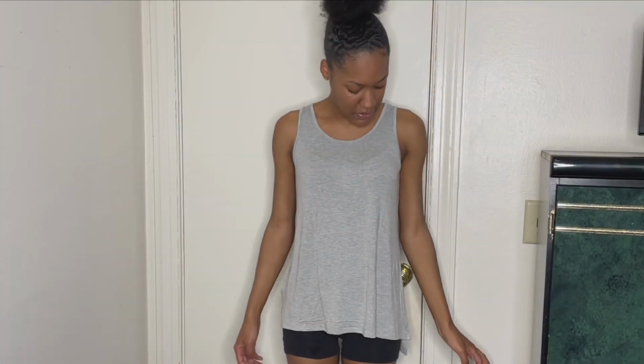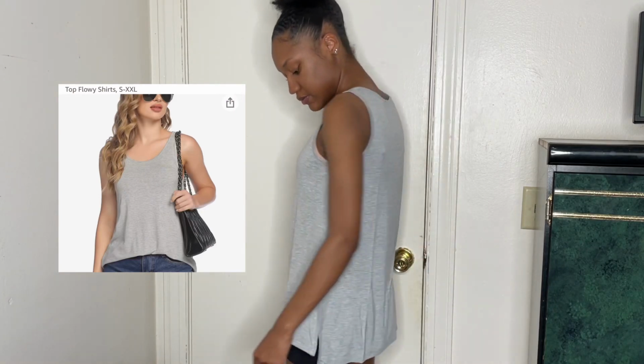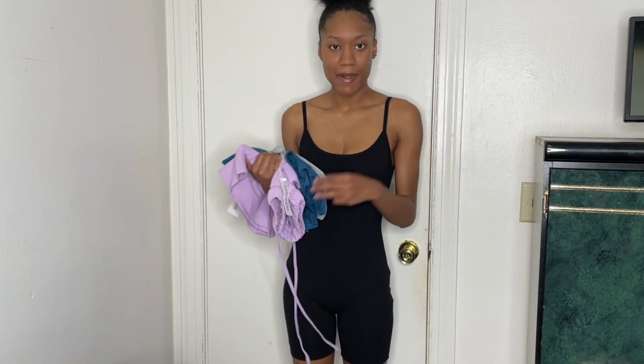This is the last piece that I was sent, so it's just a gray tank top. And this is actually in a size small. So it comes with a little slit on the side. This is how the back looks. So those are how the 3 clothing items look on me.